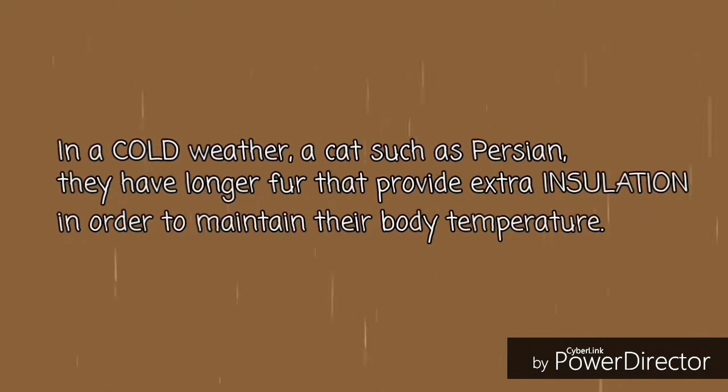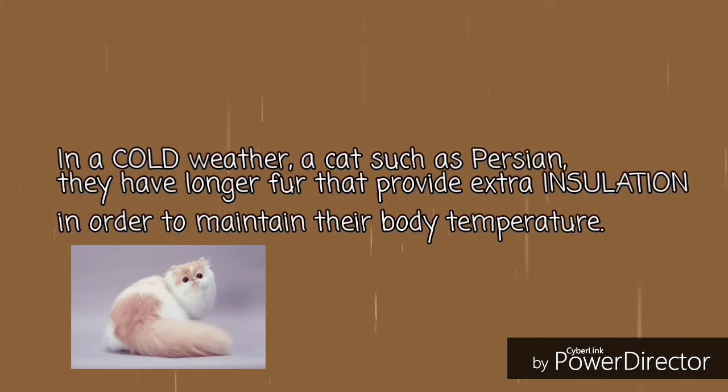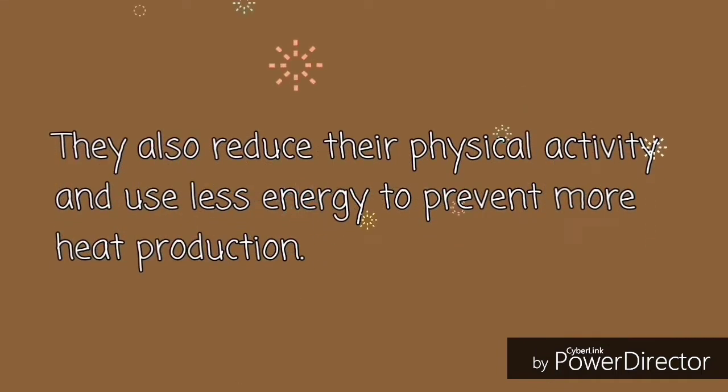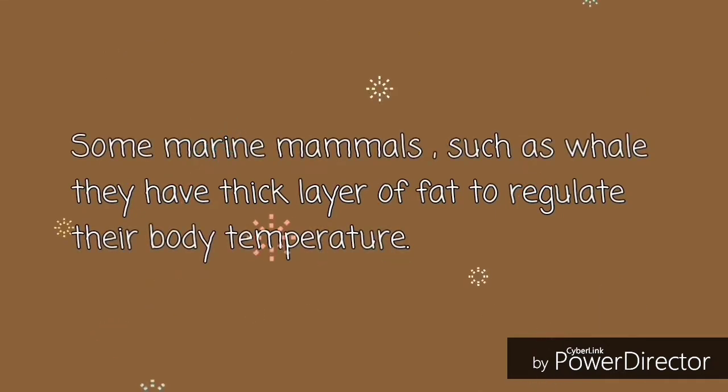For example, in cold weather, a cat such as the Persian has longer fur that provides extra insulation in order to maintain their body temperature. Meanwhile, in hot weather, a cat will lie on a cold surface to increase heat loss through conduction. They also reduce their physical activity and use less energy to prevent more heat production. In addition, some marine mammals, such as whales, have a thick layer of fat to regulate their body temperature.